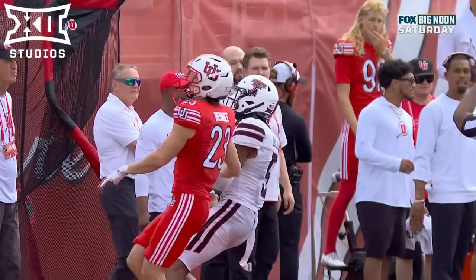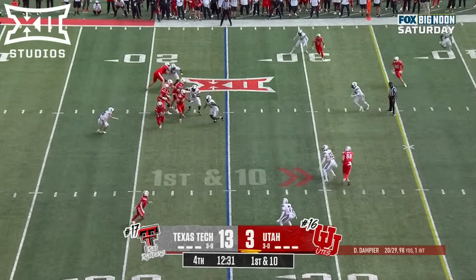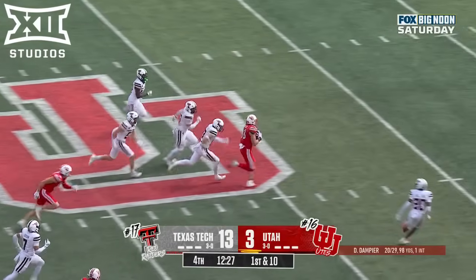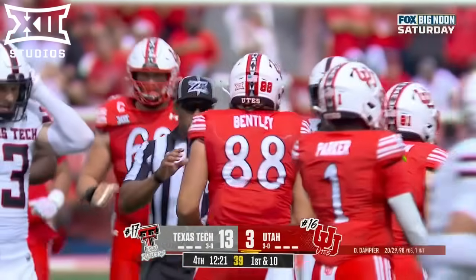Douglas, all he's got to do is put his hands out, and it's in. Utah with only 171 yards in total offense. Dampier steps up. Nice throw and catch. Bentley still moving. And he'll go down deep inside Texas Tech territory.